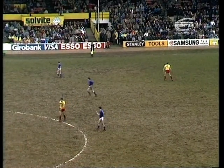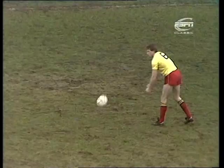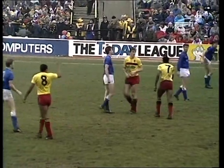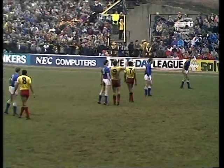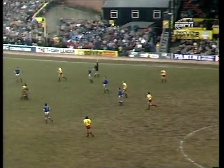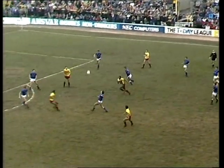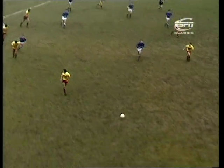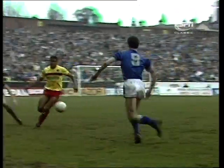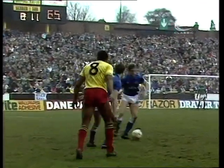And indeed, the number of important matches in the South has increased this season, and the Arsenal-Liverpool game next Tuesday begins to assume terrific proportions now in Championship terms. Back with this one for the moment. Watford on the attack. Handball. Clark.